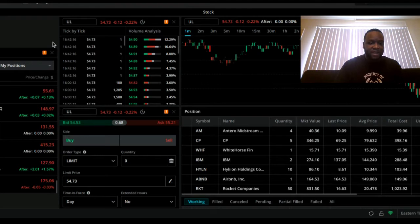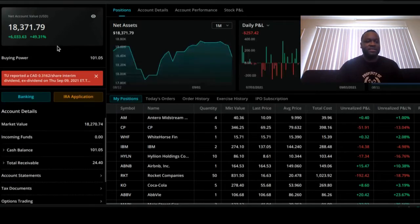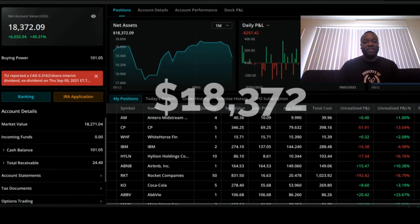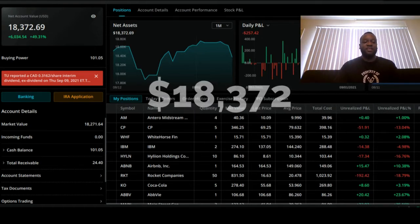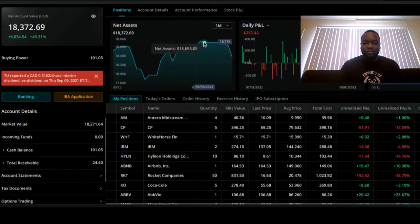Let me see if I can actually show you the value of the account, which I think I will be able to. As you can see here, we've actually had quite a decline from the beginning of this week. We're at $18,372 approximately. And at the beginning of this week, you can actually see, we were at around $18,700. So a little bit of a decline.